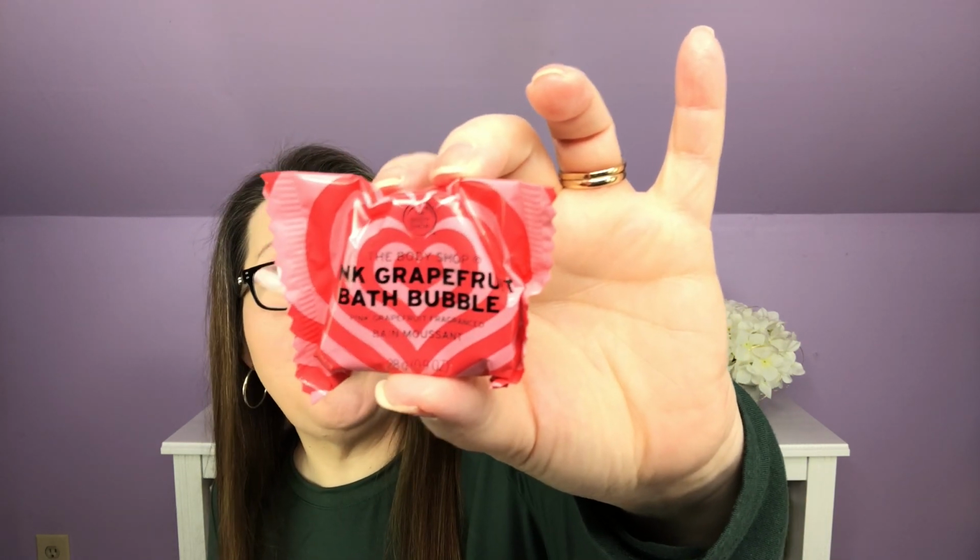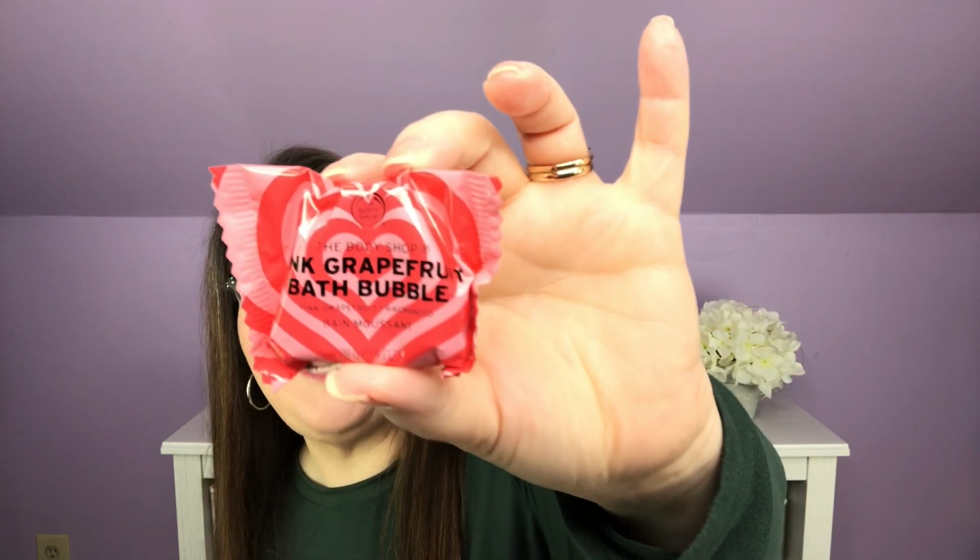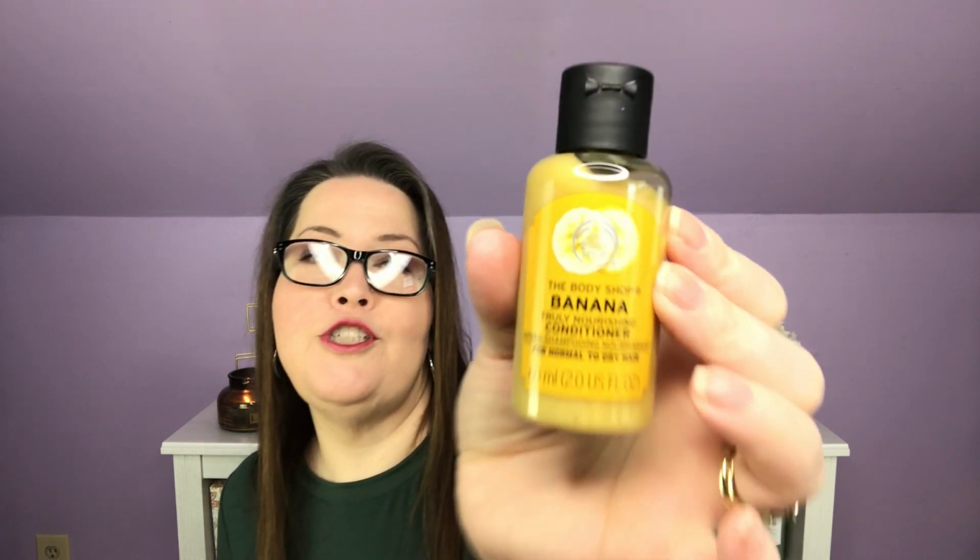All right. 18 is a pink grapefruit bath bubble. I will gift this to whomever gets the nice pink grapefruit hand cream. And 19 is the Body Shop Banana Truly Nourishing Conditioner. So now we have the shampoo and conditioner. Oh, that smells so good. Yeah, like I was saying, it's like banana, but like if you made a banana shampoo and you wanted it to smell kind of like shampoo or conditioner. Yeah, nailed it.